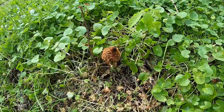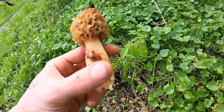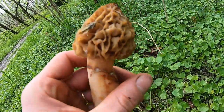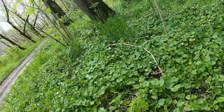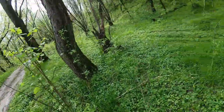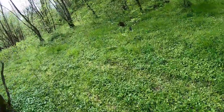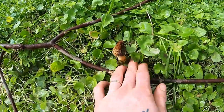So we got another one right here. It's rather big. He got a little burnt on the tip, but he's still good. We can salvage that. Throw him in the bag. On to the next one. I think there's one right over here. Yep, right there. There's another one.